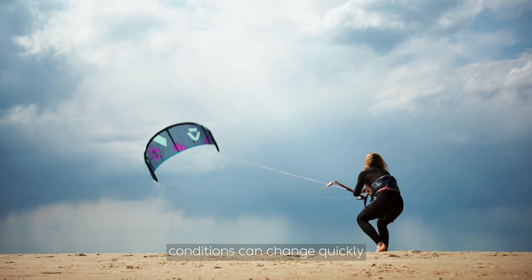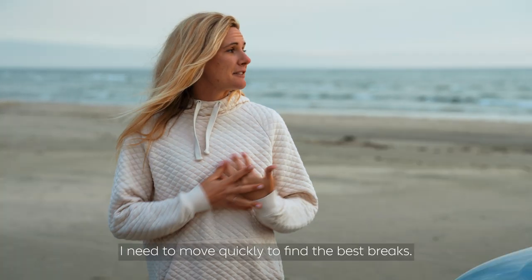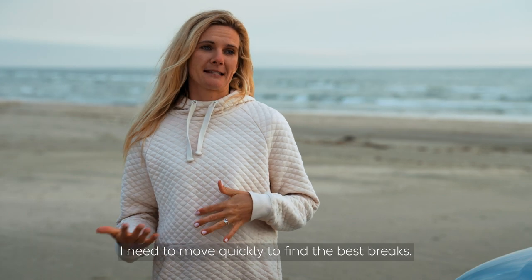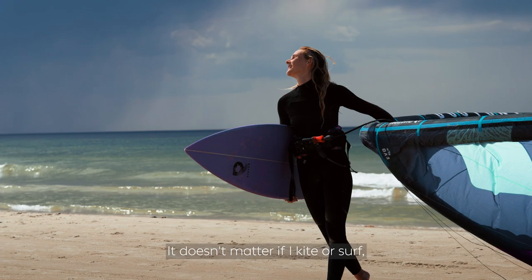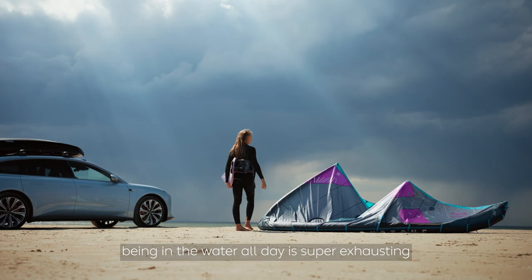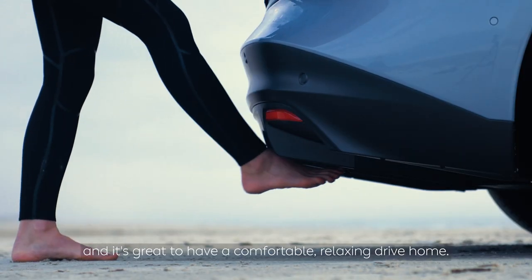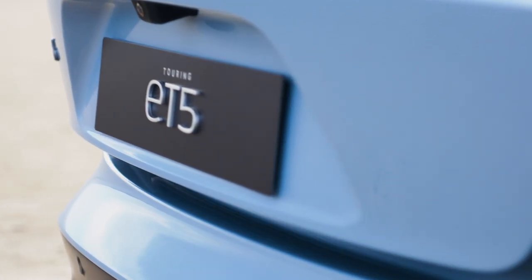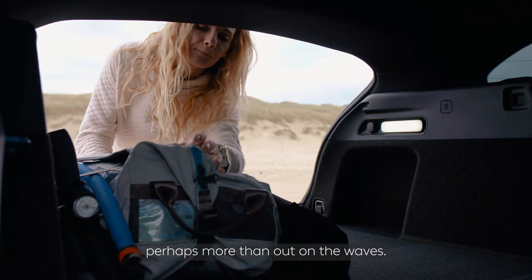With surfing, conditions can change quickly depending on the waves, the tide and the wind. I need to move quickly to find the best breaks. The car gives me the freedom to do this. It doesn't matter if I kite or surf. Being in the water all day is super exhausting, and it's great to have a comfortable, relaxing drive home. I spend a lot of time in the car, perhaps more than out on the waves.